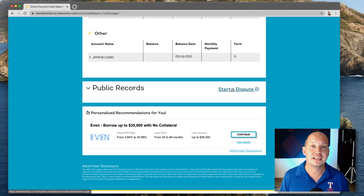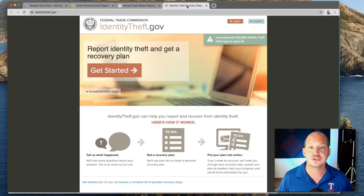Likewise, if you feel like you're the victim of identity theft, one of the first things you need to do is go over to identitytheft.gov and start that process of telling them what happened and then getting a recovery plan, because it is not going to be something that's very fun. And that's one of the reasons why we're checking our credit report, to make sure that our information is not being stolen. It's not being used for reasons that we did not allow.